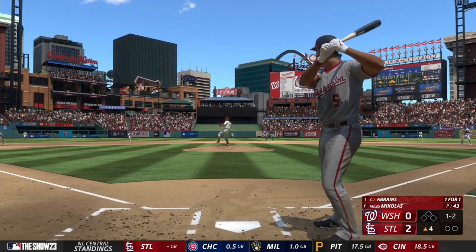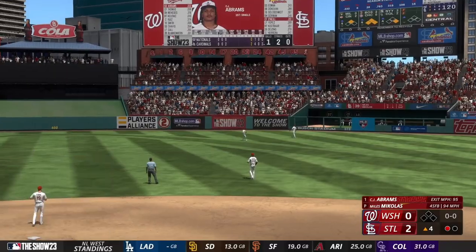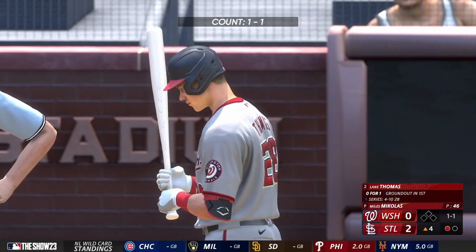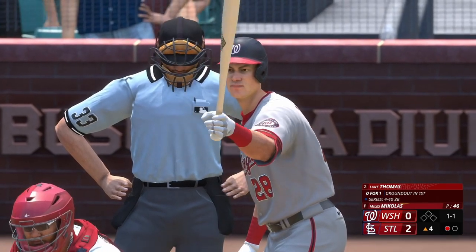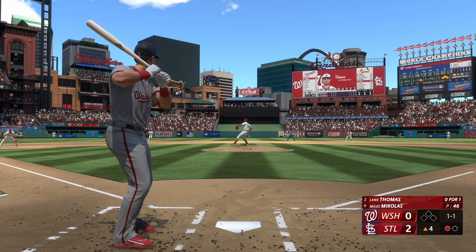The wind of the pitch. That one ripped. O'Neill makes a nice running catch. Lane Thomas digging in for the Nationals. He hit into a double play his first time up. 1-1 now.